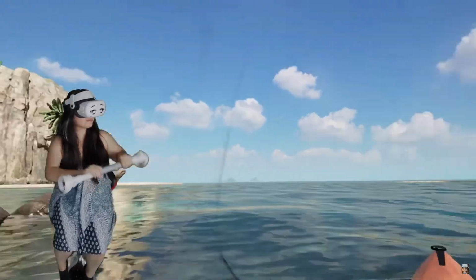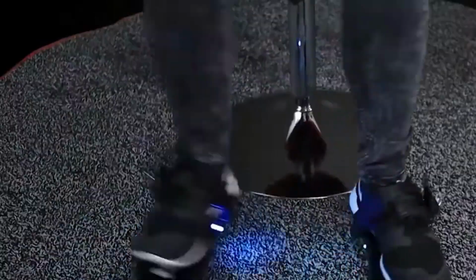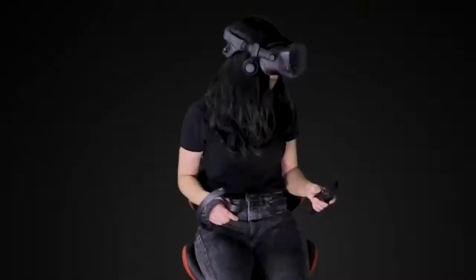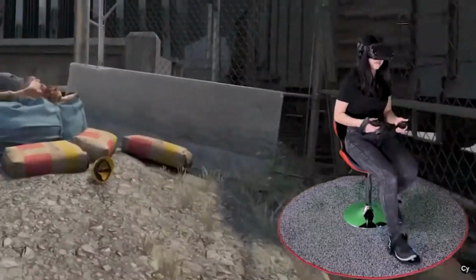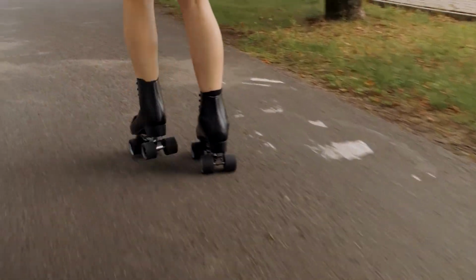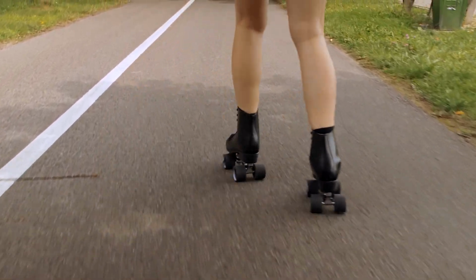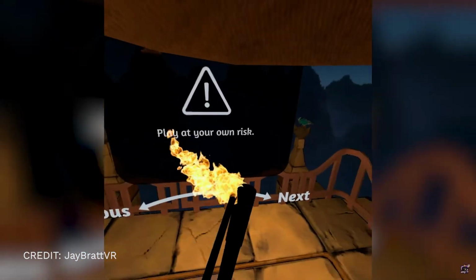If you have a very small space and you need to play seated, but you still want the most natural movement in VR, there is still an option for you. It's called Cybershoes. They're basically VR shoes, and I'll link this down below as well. They have wheels on the bottom, and instead of using your controllers to move forward or backward, you drag your feet on the floor, almost like you're roller skating, and that's how it knows if you're moving forward or backward in the game.